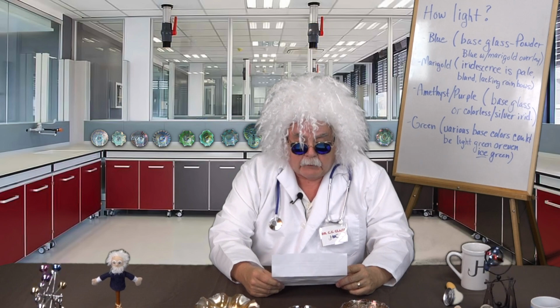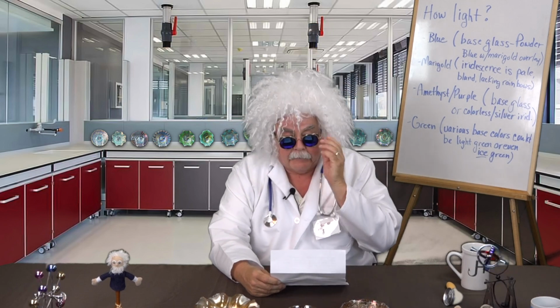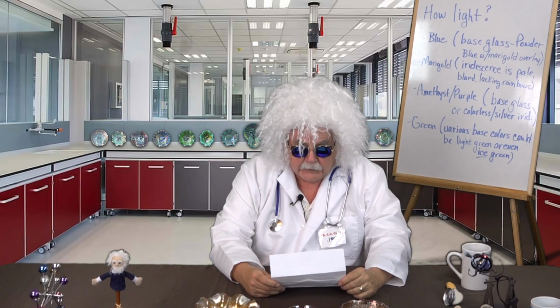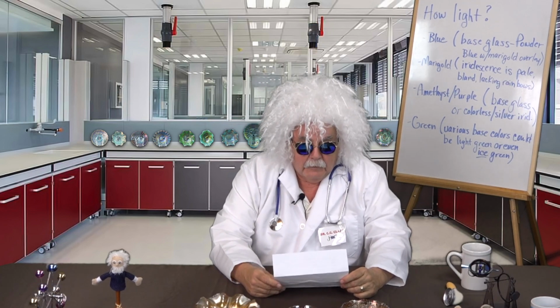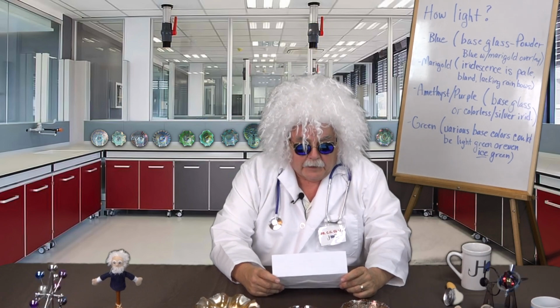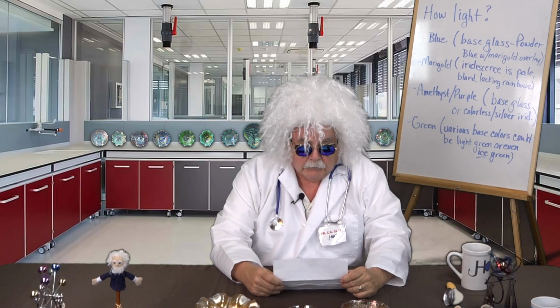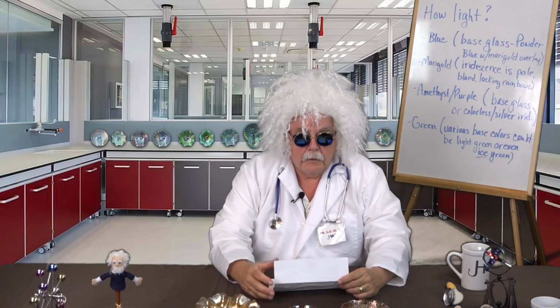Light green usually refers to base glass again. There are many, many shades of green, light green bases, and people want to try to describe them. Sometimes it's very difficult, but again, if it's a lighter green color, then it could very well be this light green. It's not that deep green that you might see in some pieces.